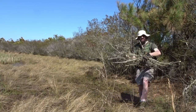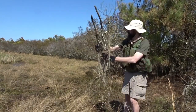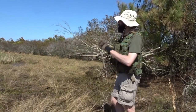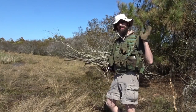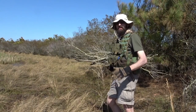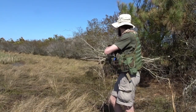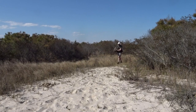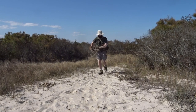Found a few downed tree branches here. This will make for a nice beach fire tonight. This area I'm in is a salt marsh. This is an area between the beach and the bay side of the island. This area is usually swarming with mosquitoes, but because we're pretty early in the season, they're not bothering us. It's kind of nice to step back here, get away from the beach, experience a little change of scenery.